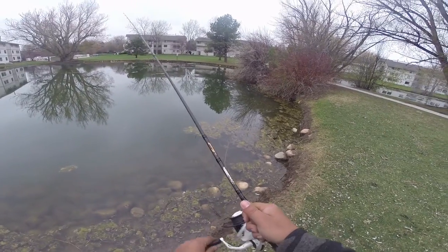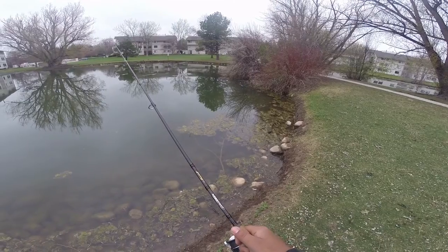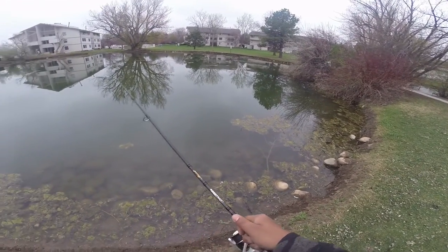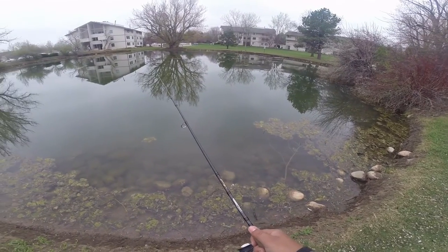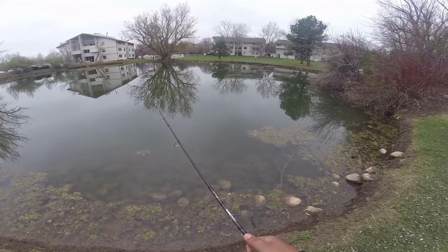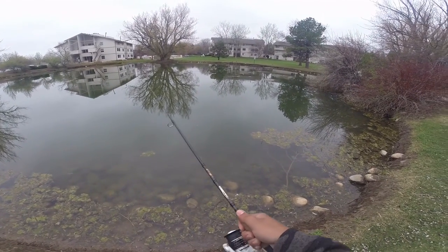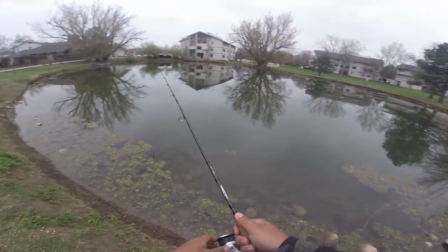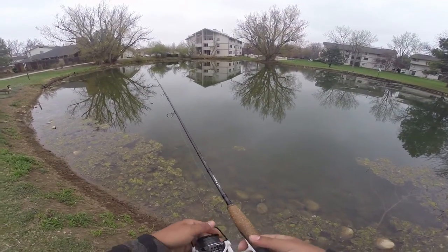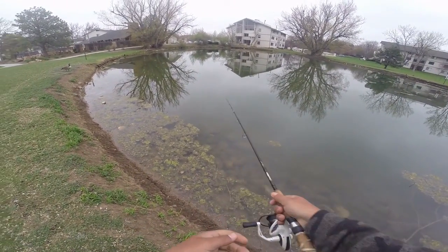Problem with these ponds is there's a lot of fish in them, but like 90% of them are little ones. There's a few decent fish in here, but for the most part they're all pretty small, like underneath that 1 pound mark. Usually if you weed through a few of the small ones, you'll get a bigger one, like between that 1 to 2 pound, and I've caught a few bigger ones out of here, like 3s.